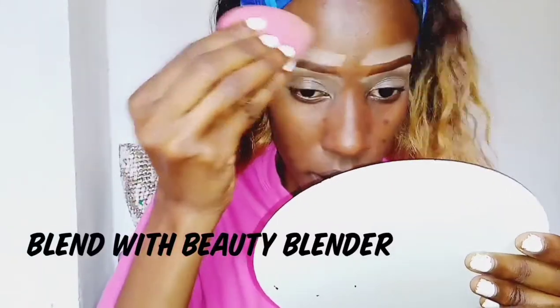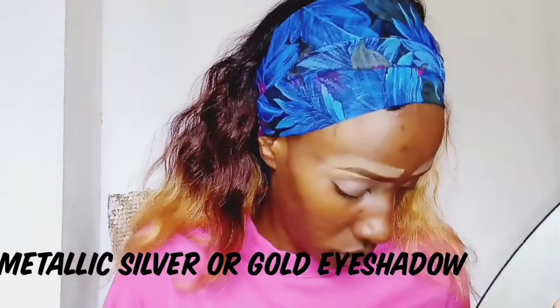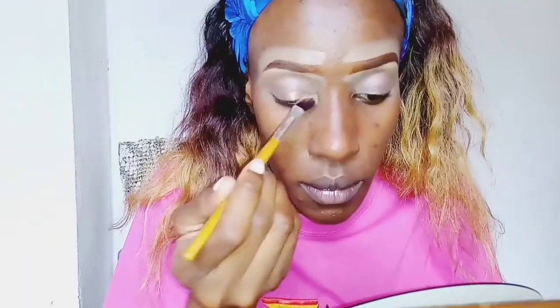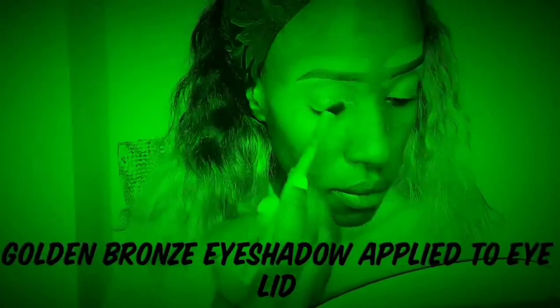In this step, I'm just taking a beauty blender to try and blot out the excess. I'm just taking a silvery shade of eyeshadow and applying it to the crease of my eye. And then I'm just going to take a golden bronze color and apply it on my eyelids.